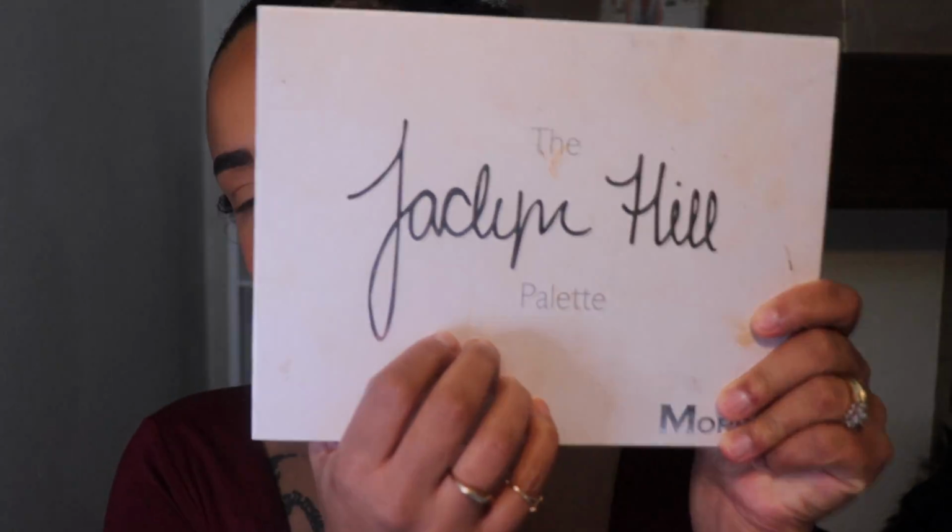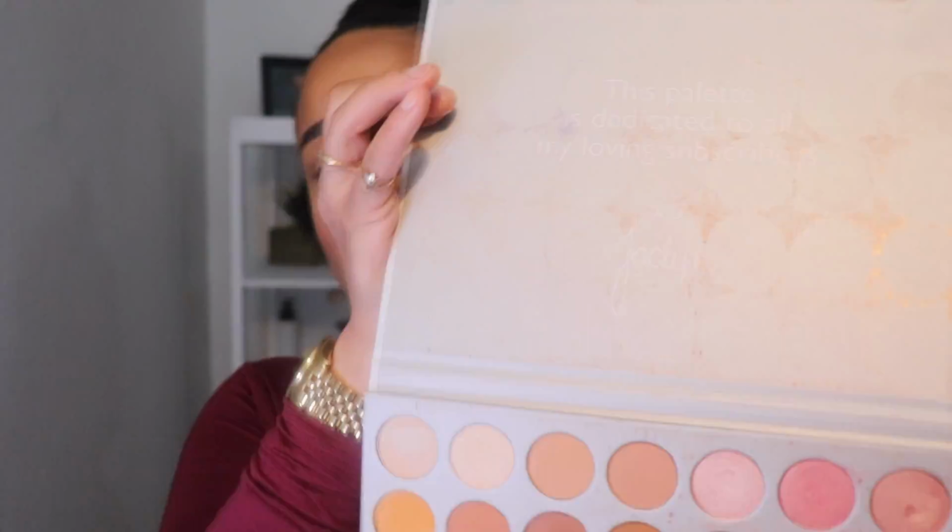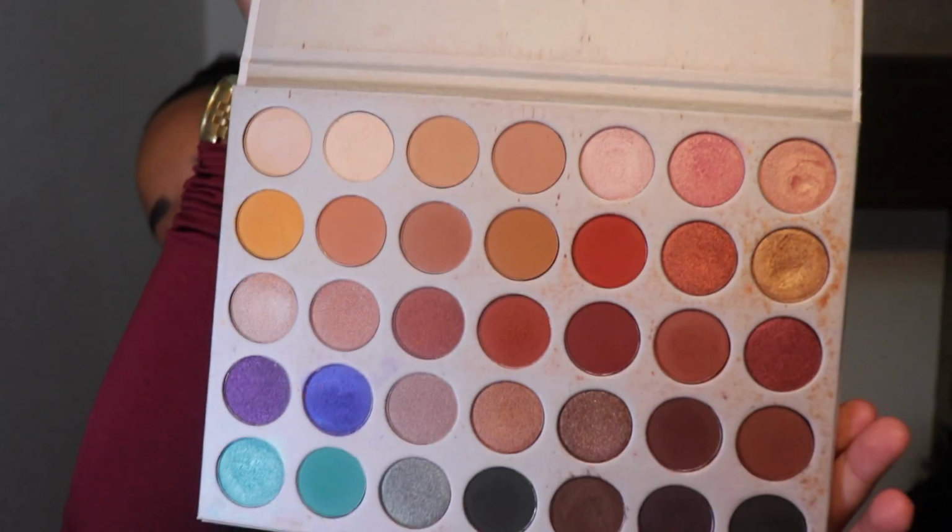Okay guys, so for today's look we will be using the Jaclyn Hill palette. This is the original, the first Jaclyn Hill palette, not that Vault. I've heard that one isn't that great. But this palette on the other hand is fire, and I do love her. As you can see, she's kind of dirty and grungy, like I already said before. She's kind of nasty on me, which is crazy because when you open it up, look at this. I don't use her a lot. I really don't. I don't know what the deal is.